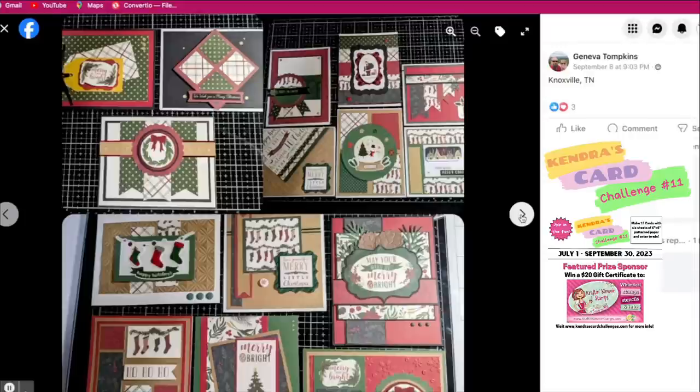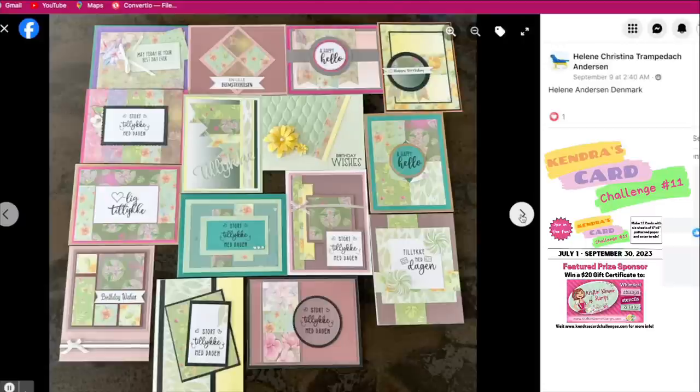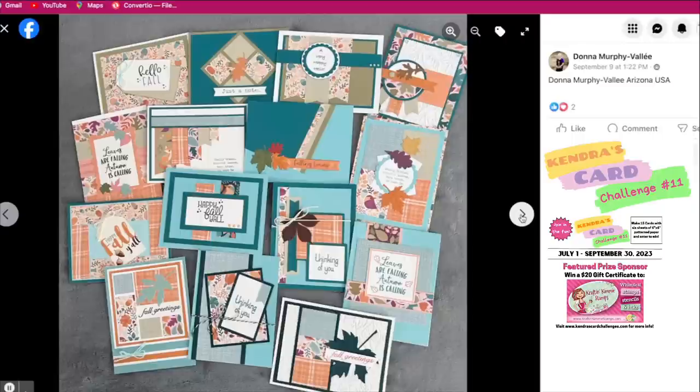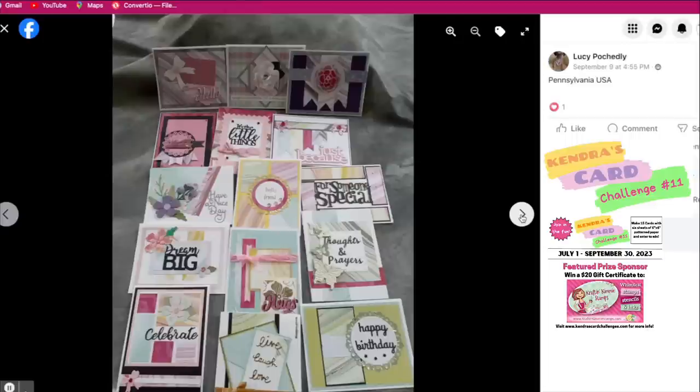You can enter up to 3 times per quarter with different sets as long as they're posted in the different monthly albums. It will need to be a different set of cards for each entry, not the same photo posted 3 times. You must include your name and country of residence in your photo caption. After uploading your photo, please double check in the album to make sure it posted correctly and that the information I need for prize drawings is there.